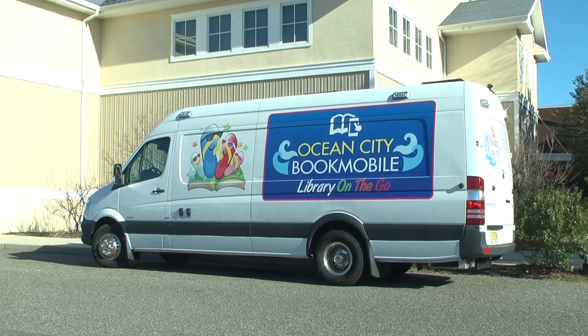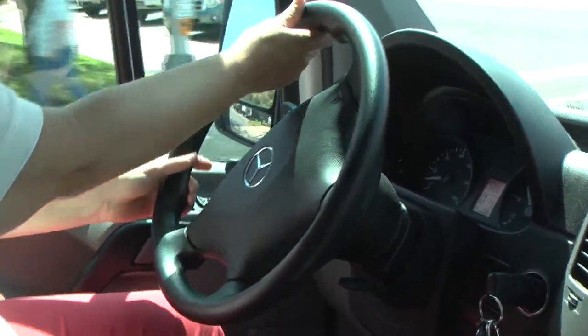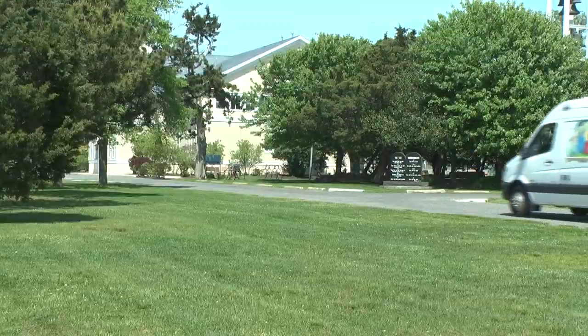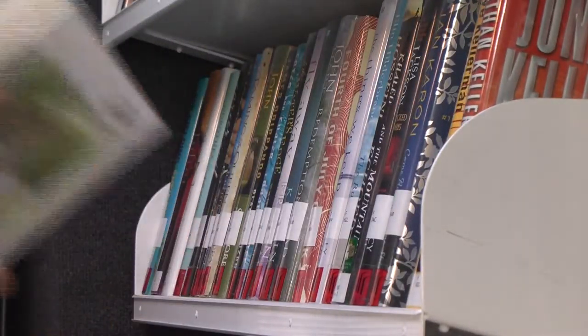The Ocean City Library's new Bookmobile is part of the outreach program, which brings the library to people who don't have transportation. It visits places such as Bayview Manor and the Shores, as well as the Tabernacle and 5 different preschools. We spoke to Leslie Clark of the Ocean City Library about the Bookmobile.